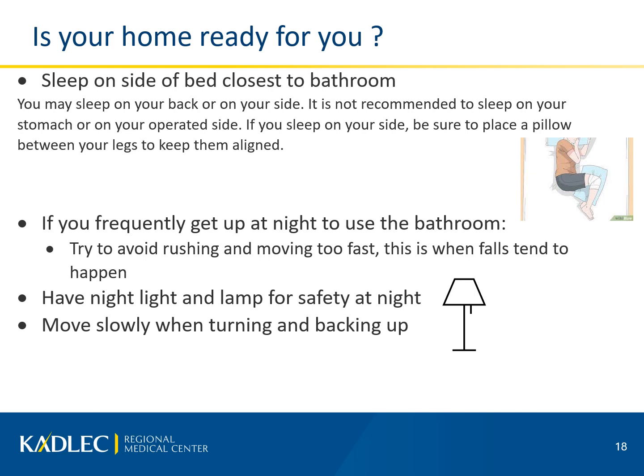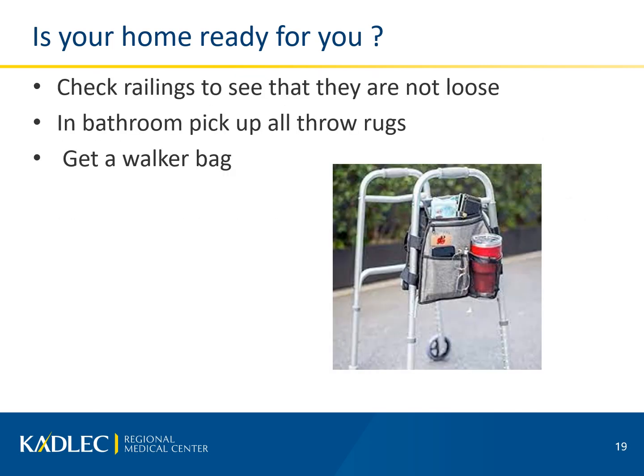If you frequently get up at night to use the bathroom, try to avoid rushing and moving too fast. This is when falls tend to happen. Have a nightlight and lamp for safety at night, and move slowly when turning and backing up. Check your railings to see that they are not loose. In the bathroom, pick up all the throw rugs. We also recommend that you get a walker bag to help free your hands when you're walking around with a walker.